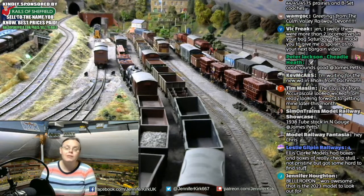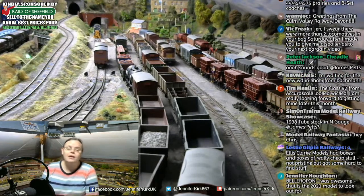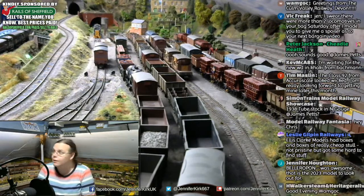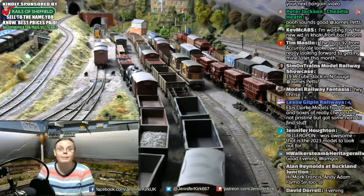No. The Newton Heath car carriers, I think these just looked amazing, and certainly Ben Jones at Hellion said that they got really great feedback on those.